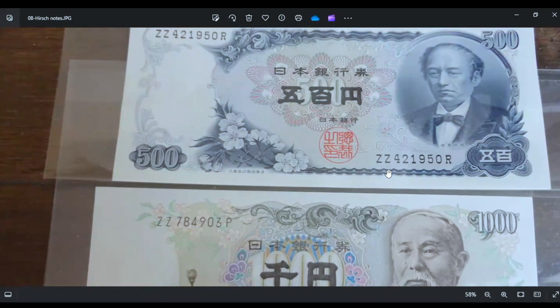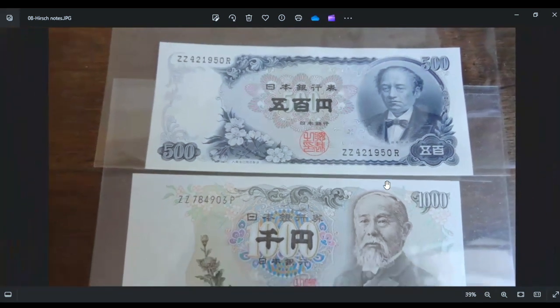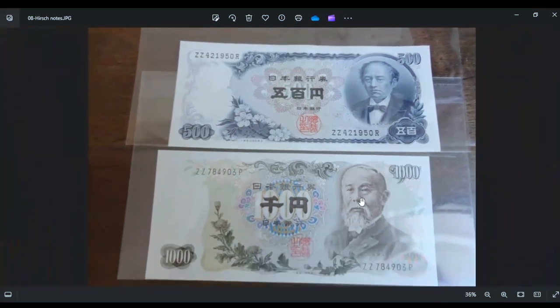But I took these notes and sent them up to Kazuya and said, what do you know about these ZZ block notes? I didn't have the foresight to photograph these 2 pieces individually before I sent them off to him. This is a picture that he made after he got them.